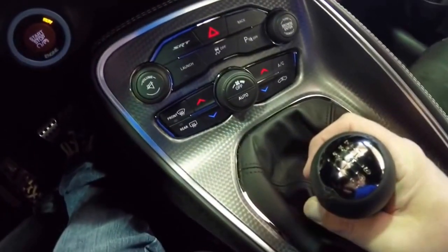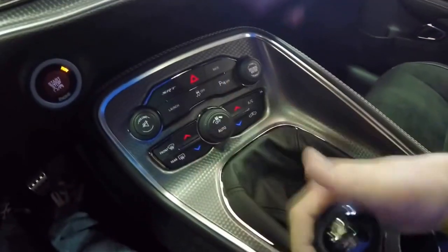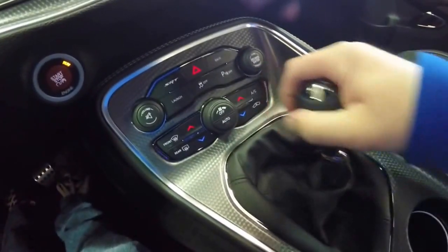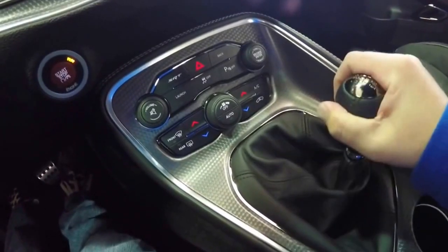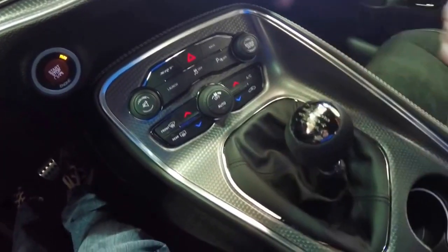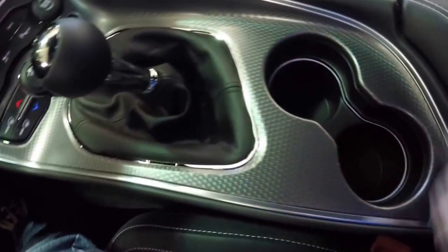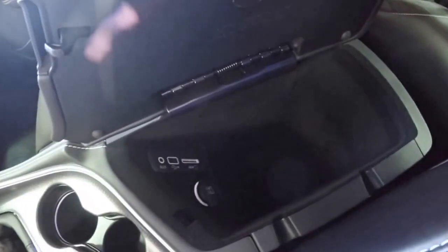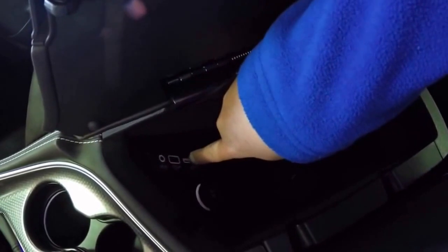6-speed Tremec TR6060 manual transmission. It is a short throw shifter. And then going in reverse, just press all the way over and up. Very unique engine turned aluminum trim. Also have illuminated cup holders. Nice amount of storage in your center console. Also have an auxiliary input jack, USB port, an SD card slot, and a 12 volt power point.